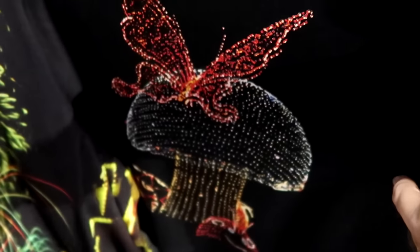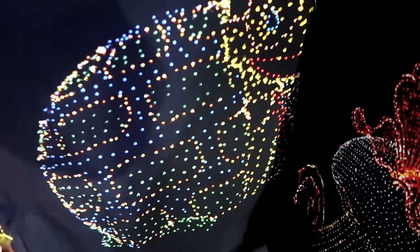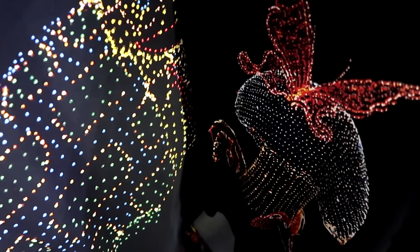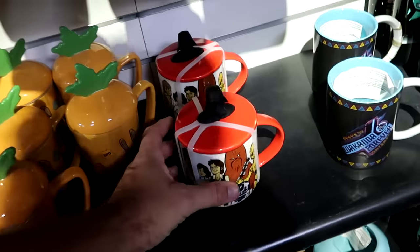And then over here is the Electrical Light Parade. These are pullover sweatshirts. You have that design on both sides, which is really cool. They're double-sided. $30 from $50. And I do also want to check out some of the Disney drinkware that they have.